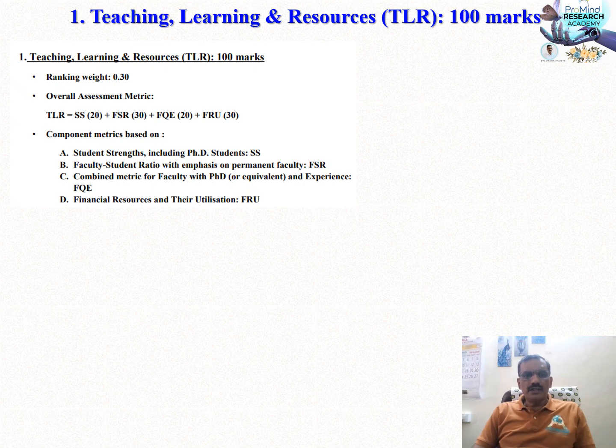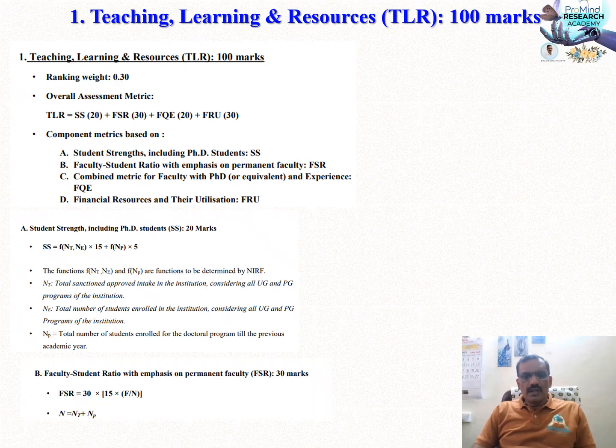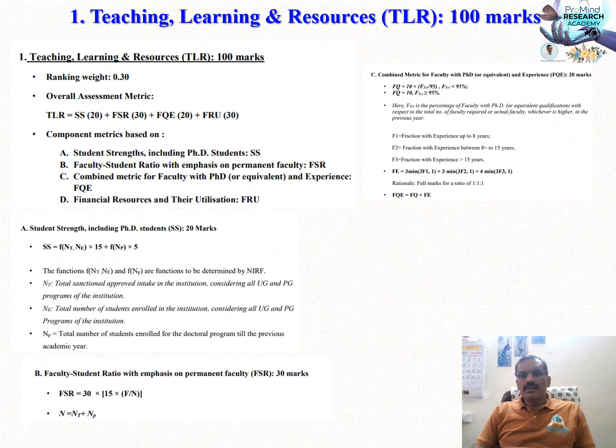The weightage is 30 marks, which includes A, student strength, including PhD scholars. 15 marks will be given to the intake considering UG and PG enrollment, and 5 marks will be considered for the number of PhDs enrolled in the doctoral program. The second, 30 marks, will be evaluated for the faculty student ratio on permanent faculty. Normally they will consider 1:15. So 30 marks is given for that category. And then the third is 20 marks, for combined metrics for faculty with PhD and with experience.